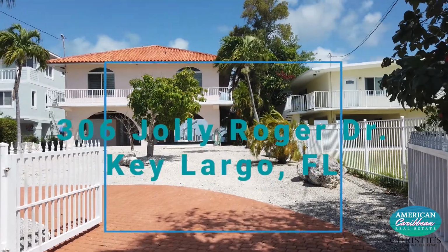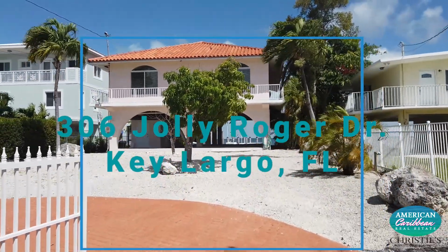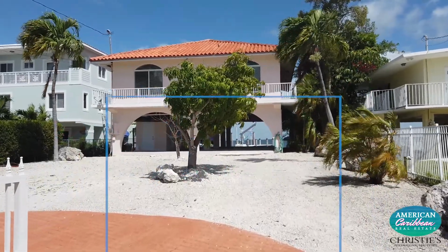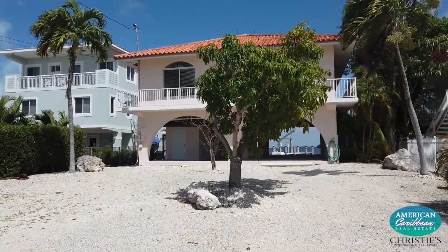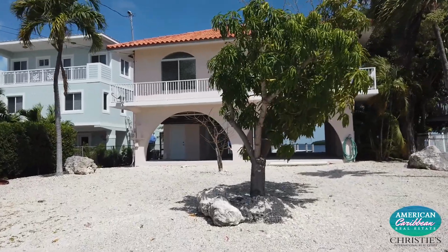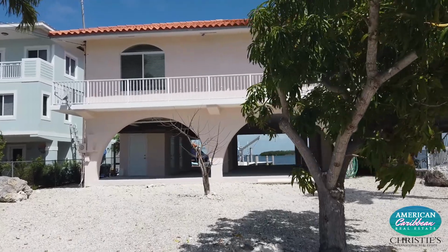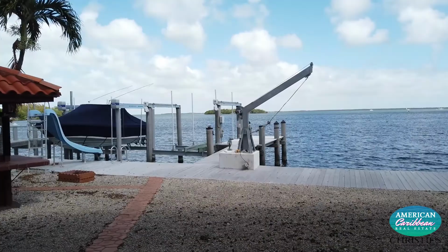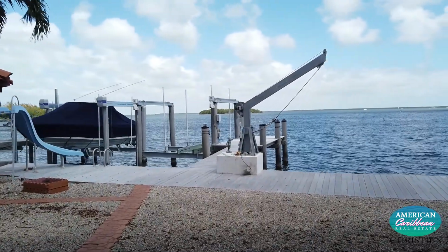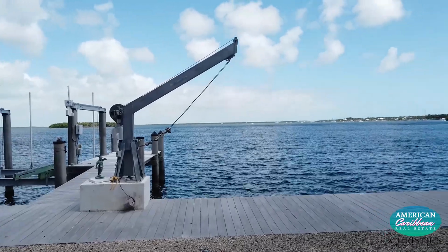Hi, everybody. Welcome to 306 Jolly Roger Drive in Pirates Cove. This home is located right on the Florida Bay. As we go into the carport area, you're going to see right out there is Pelican Key. And just past Pelican Key, which I'll show you a little bit better when we get out on the dock, is the Intercoastal Waterway. So it's great boating from this lovely bayfront home. And you have a 16,000 pound boat lift.